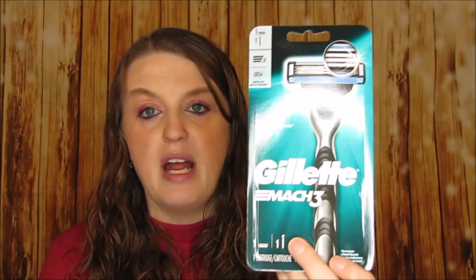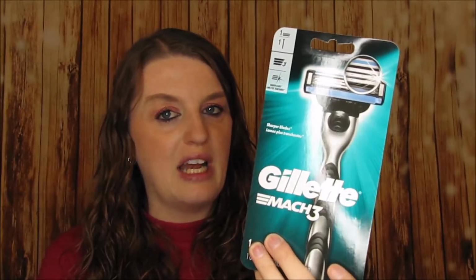I also got the Gillette Mach 3 razors. Now these were $7.99. I had a $3 off digital coupon. You guys would end up paying $4.99 for this. I didn't even do my math on it, but you guys would get 2,000 points, so it comes out to be $1.99 if you guys want to go ahead and do that deal.